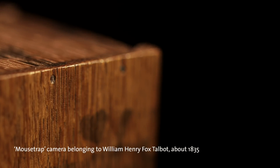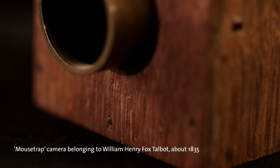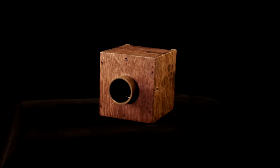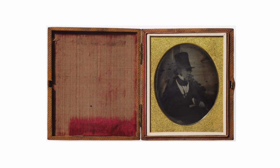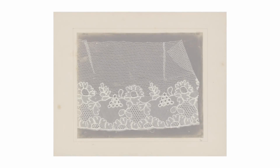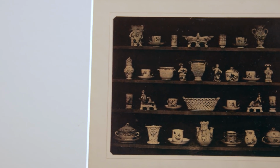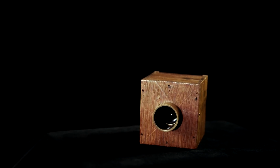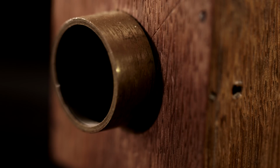What we're looking at here is one of the earliest cameras that was used to make some of the very first photographic negatives. It's a very humble object. It's a tiny box, really. It was made probably by a carpenter in the village of Laycock, where William Henry Fox Talbot was squire and lived, and he's the person who is credited with inventing what we know as the beginnings of photography. And this camera made some of those very first negatives. It's not a beautiful object. It's not designed to look amazing. It's designed to function. And it's the prototype for every single camera which has been made ever since.